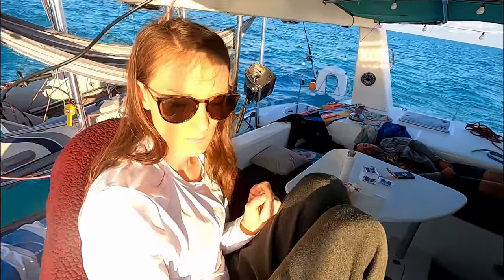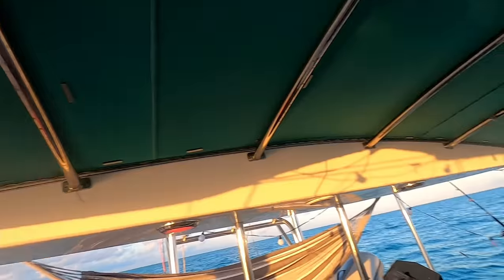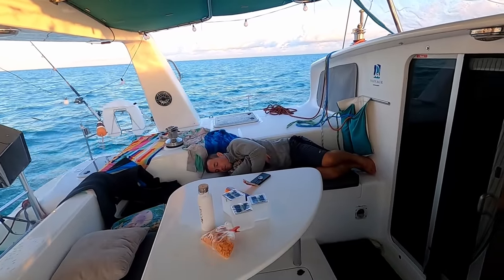Traveled over 70 miles east to Great Harbor Cay. I was up all night, probably. It was a little choppy. It was a little rough out there. It's a lot calmer now. We got both engines running. We ran both of the engines all night. We're averaging like 7.5 knots.